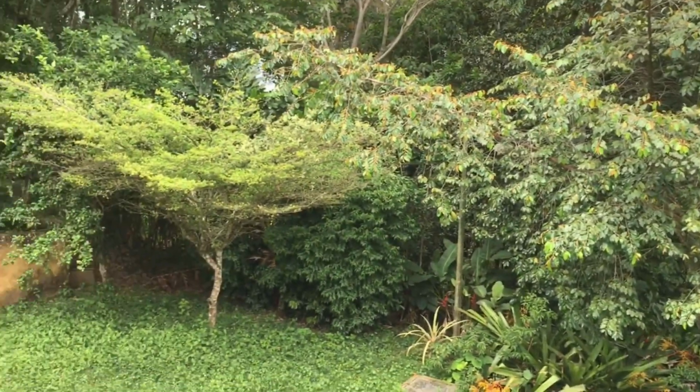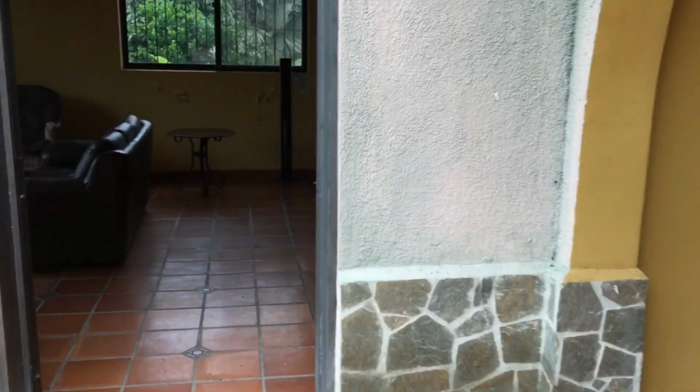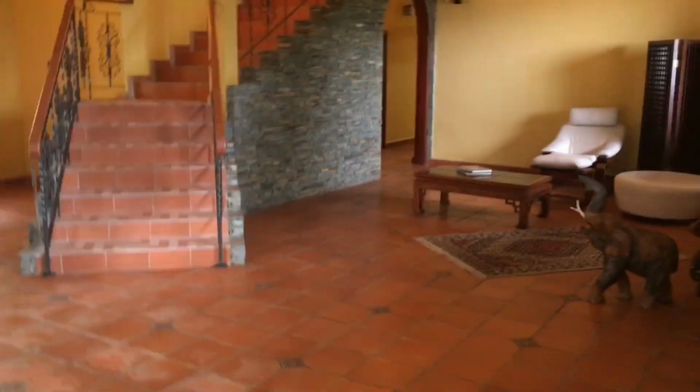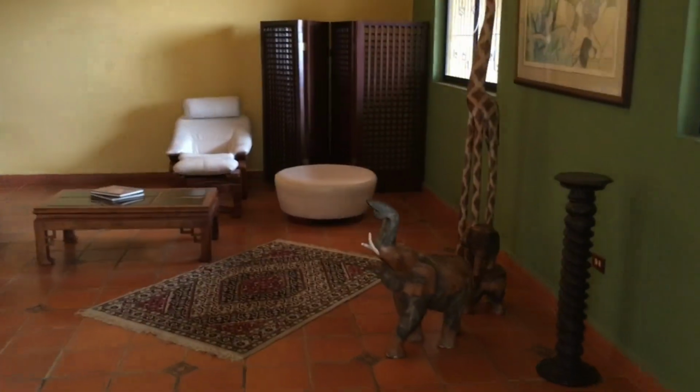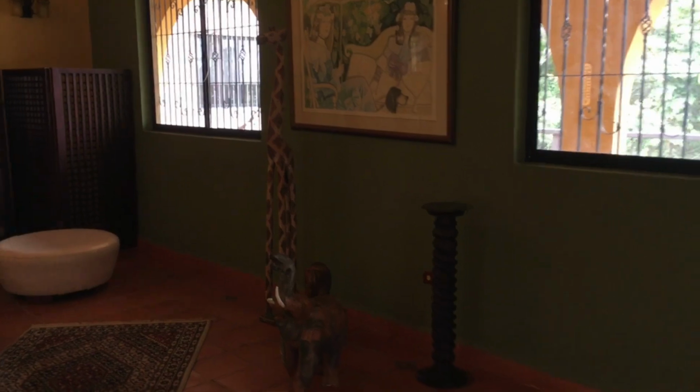All right, we're gonna go inside and check out the other living room, or sort of greeting area. I don't know what you'd call it actually. It's like a little socialized area here. Everything you see comes with the house too. They just left everything behind.